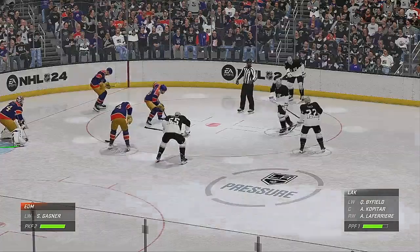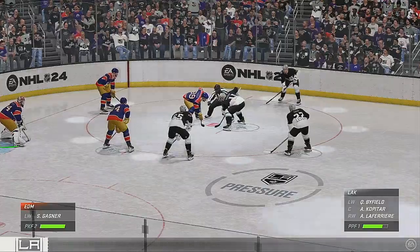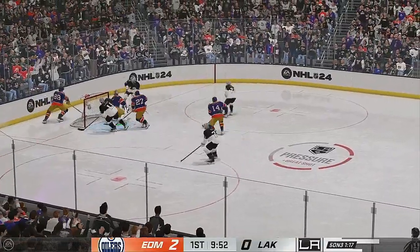Los Angeles has a 5-on-3 with loads of time to spare. 5-on-3, you know your opponent has big bodies with long sticks in the middle of the ice. You have to find a way to move them. How do you do that? You either shoot the puck or you move it.